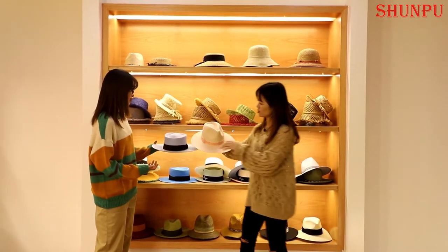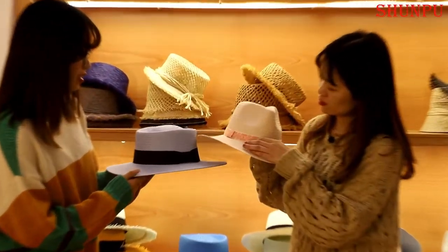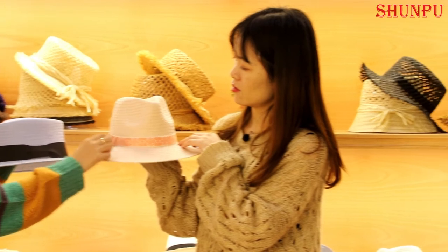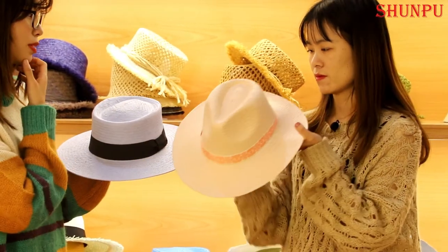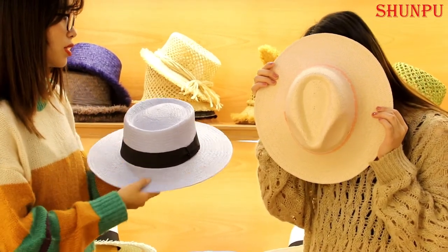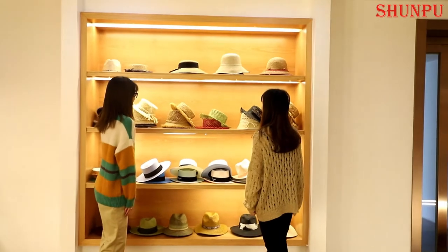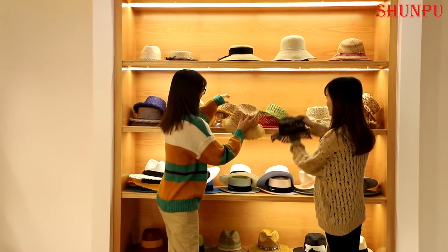Yeah, like this one, can buy. This one is our normal decoration. Yes. This one has a more attractive decoration. Yeah, J-cut. It's soft. It's the cotton. It's the polyester. Yeah. But this one is traditional. Yeah, not traditional designs. Traditional bands. Wow, also for this style. Styles. This one.